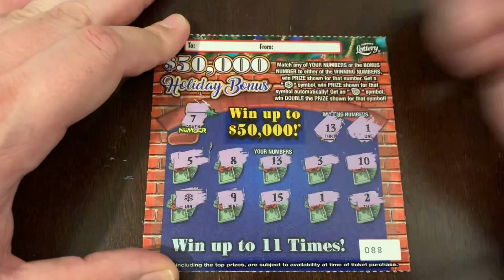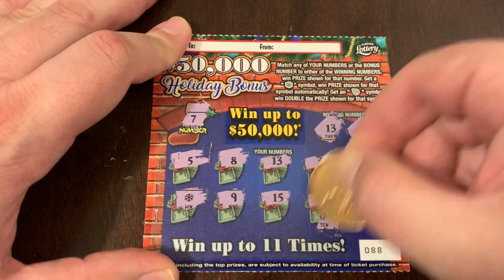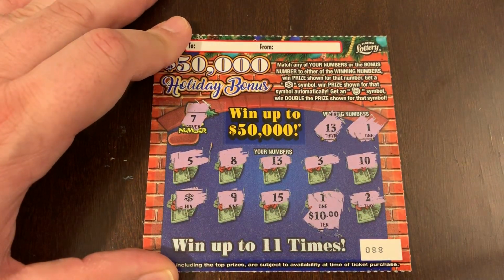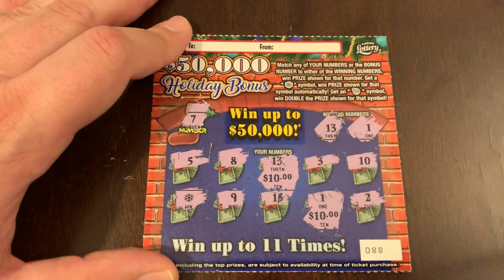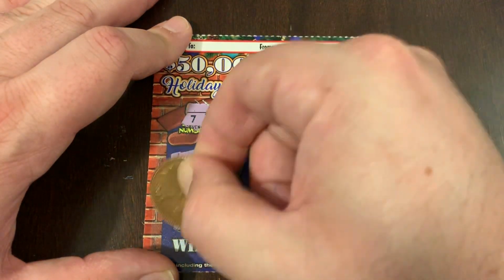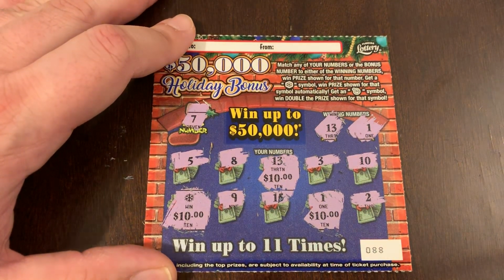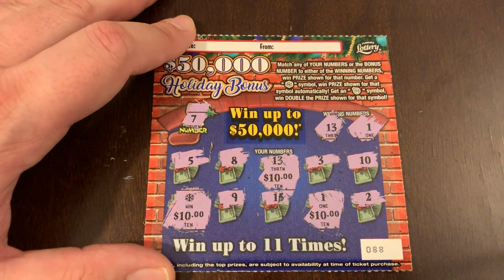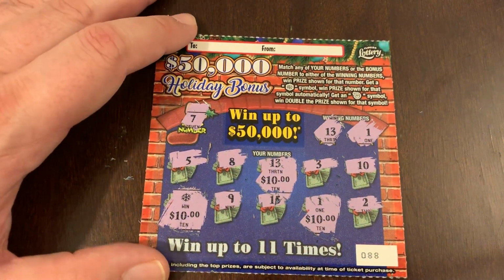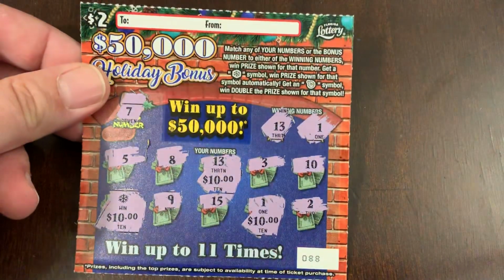Let's do the bonus number. No match up there. All right, so we have this number 1. 10 bucks. Hell yeah. And this one, another, wow, 10 bucks, 10 bucks, and we have a $30 winner here. Unless I'm missing something else, 5, 8, 9, 3, 10, and 2, $30 winner here. 30 bucks, wow. That just put us in the profit.